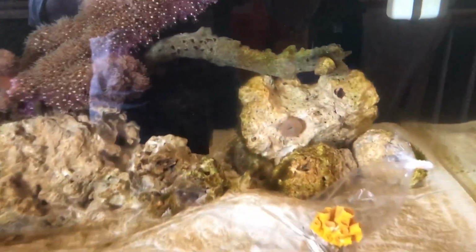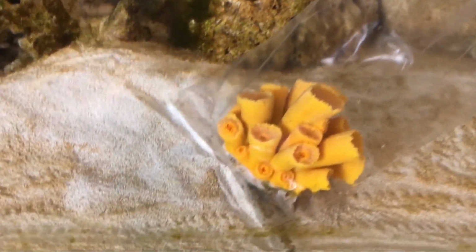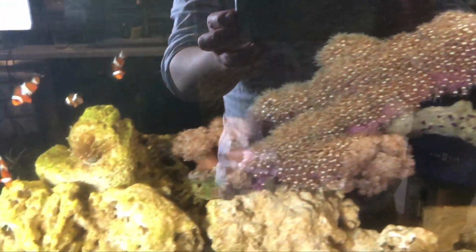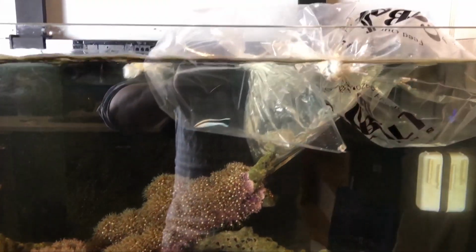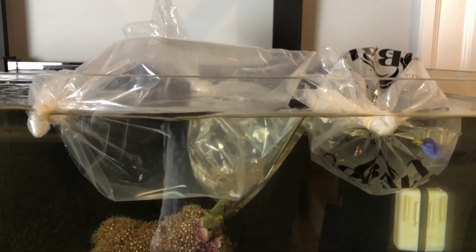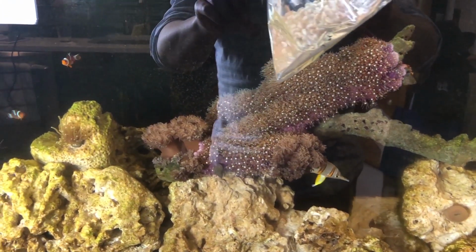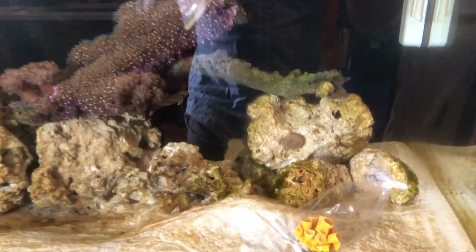And oh yeah, this sun coral I got was like $50, and that bubble one was $60. So it cost almost 250 bucks after taxes. So hopefully this will add more colors to my tank, and I'm gonna let it acclimate to the temperature before I release it.